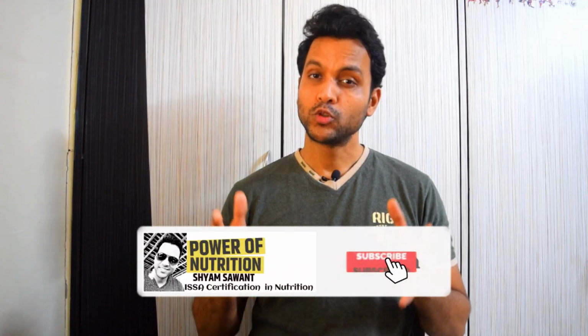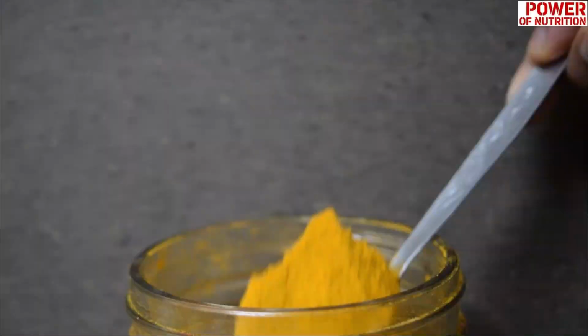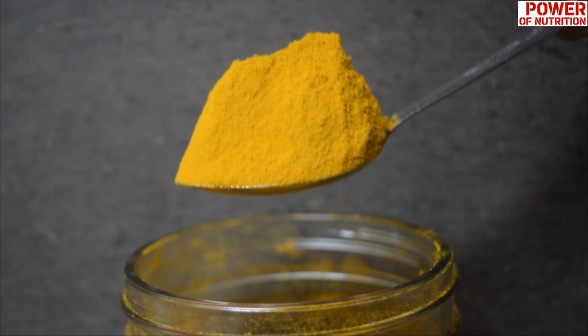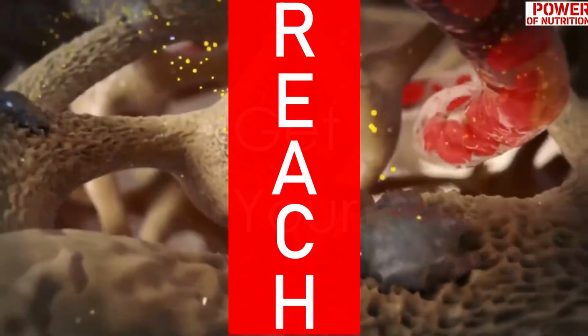We all know the health benefits of drinking turmeric milk, but I guess the real question is, how well do we know whether our body is actually getting all the nutrients that turmeric has to offer? The two most important things that our body does after we eat anything is digestion and, most importantly, absorption. So in order to get the full benefits of drinking turmeric milk, we have to ensure that turmeric and its most active ingredient, which is called curcumin, is properly absorbed by our body so that all the nutrients from turmeric reach our bloodstream and then reach our cells.